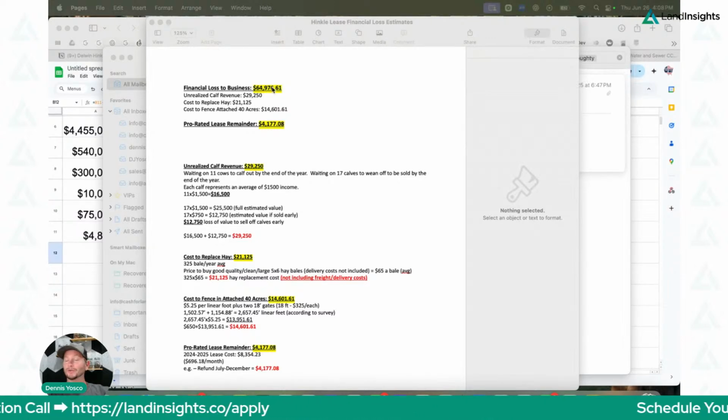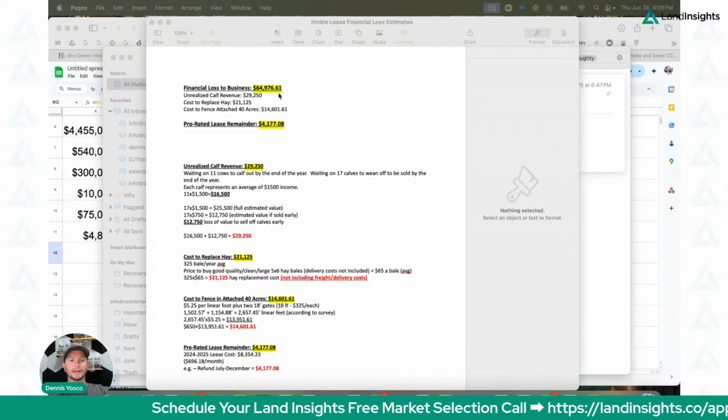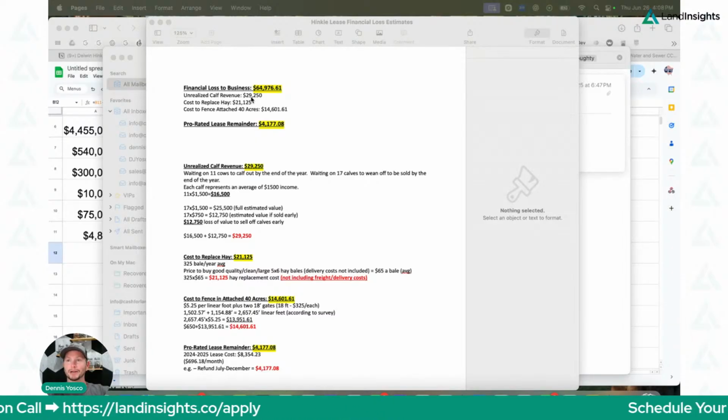He needed $64,976. So first of all, no amount of money was going to get him to move, right? Now all of a sudden he came up with an exact figure. So that's bullshit. He needed that much, right? Unrealized calf revenue, which is bullshit because he's keeping the cattle. It's not like he's getting rid of them. So this was a fugazi number he just came up with off the top of his head.